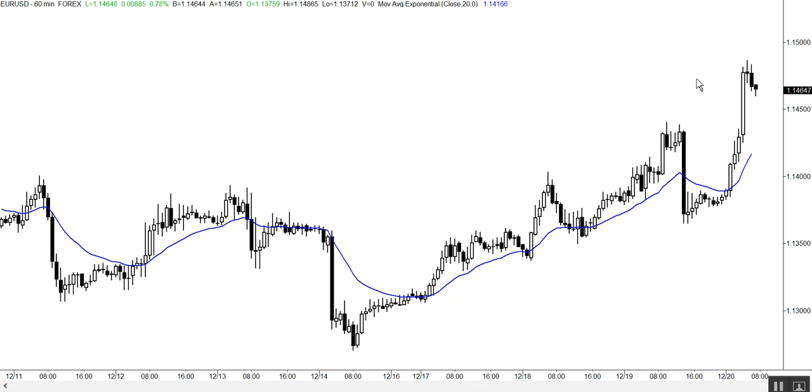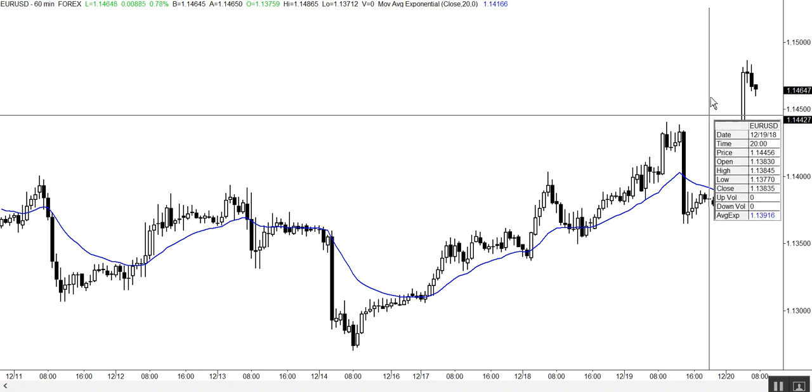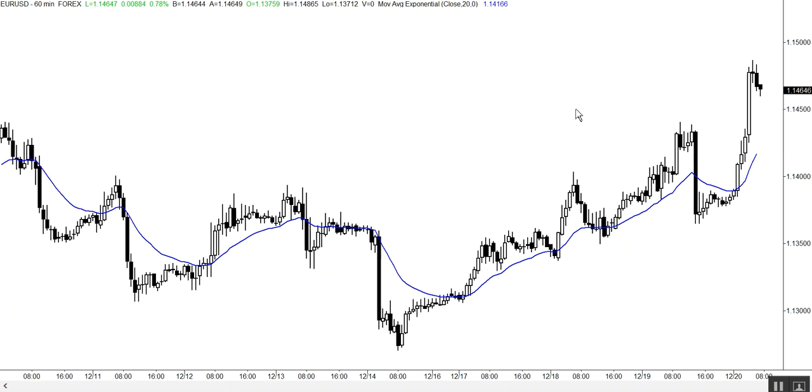Now, the only problem is I don't know how far. I think there's a lot of potential for a second leg up, and I don't know how big the second leg will be.